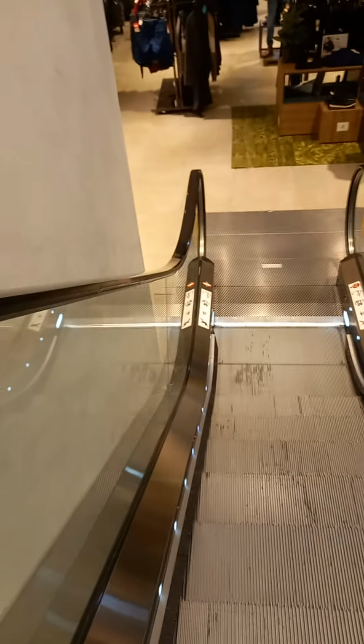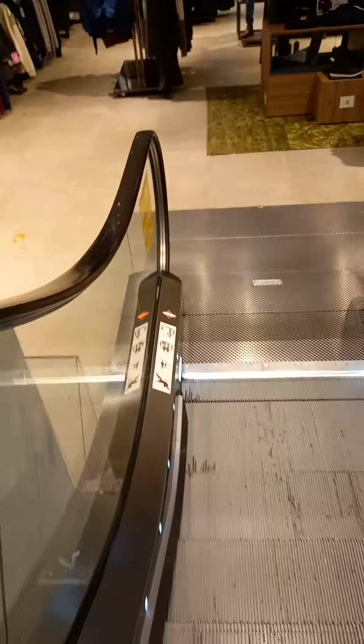Techno escalators. Techno, the elevator's over there. Techno. Really squeaky and noisy. Have you been on Techno escalators before? That's it. The elevator's round the corner.